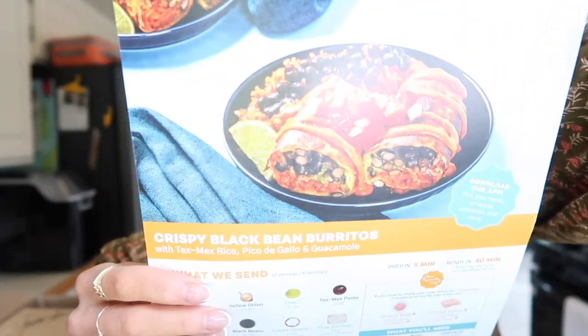This is the crispy black bean burritos. These look so delish. So also when you pick out a meal like this one that obviously doesn't have meat in it, you can get it just like this, or you can do an add-on of chicken or something. It always prompts you to the next page and you do have an option to add on to your box. So if you wanted to add in chicken to these, you absolutely could and you could get it right in your box.